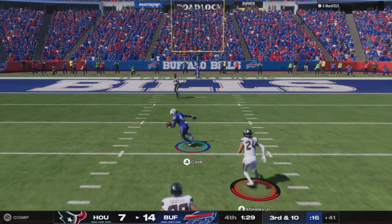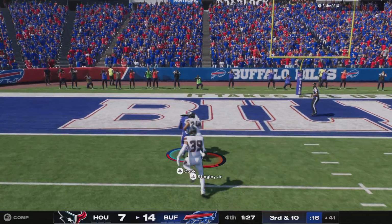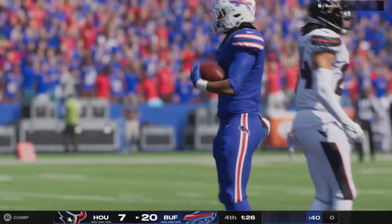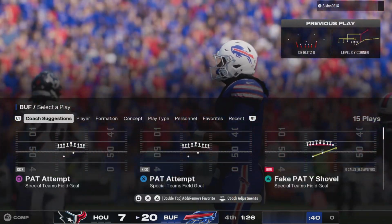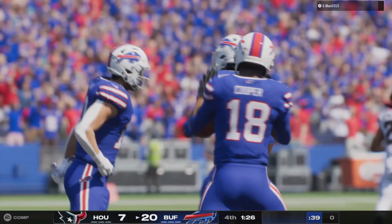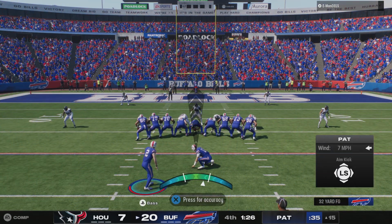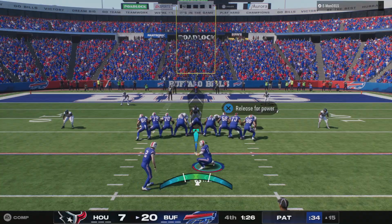Here we go. He's going to get that to his running back out of the backfield. And all the way home for a Bills touchdown. James Cook. He scored on the ground and through the air. And the Bills have opened up a 2-touchdown lead here in this fourth quarter.